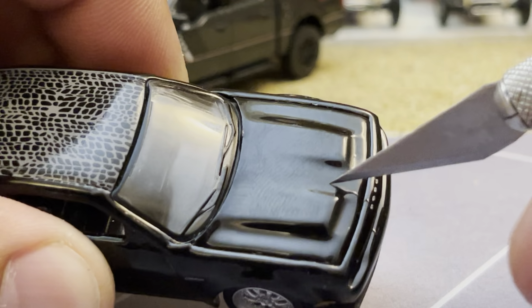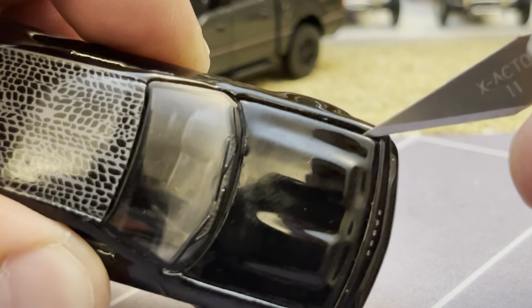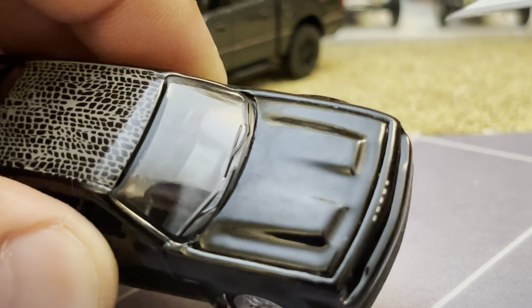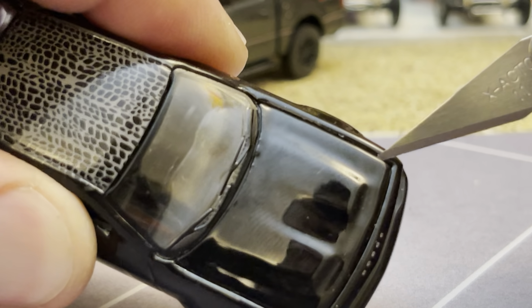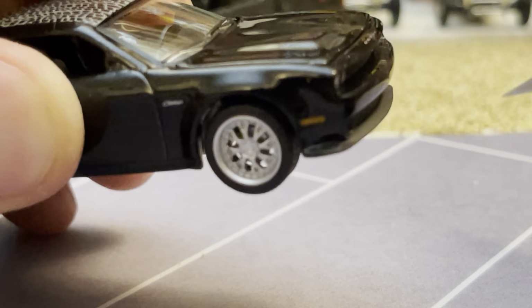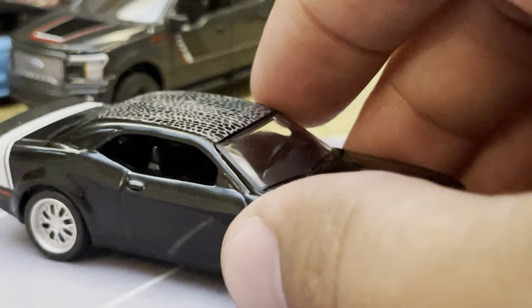They've tooled up a bunch of different hoods. This is the twin intake hood. They got a lot of different hoods on these cars. It's tight, but it'll go. Well, sometimes with this thick paint, it gets real stuck. And it looks like that's a little stuck. So, we've looked at that before.